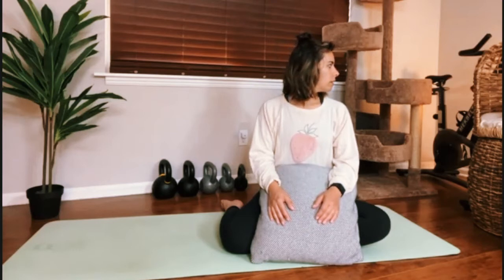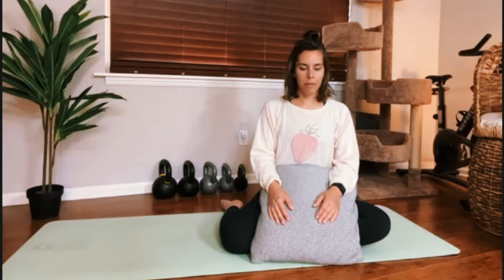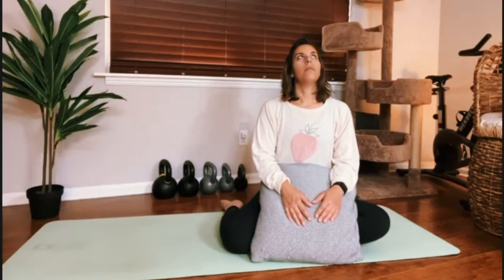Awesome. And then pulling right shoulder back, I'm going to look towards the left. Come through center. Same thing, other side. And back to center. I'm going to drop, keeping that nice tall spine for a few more breaths. I'm going to drop my chin to my chest. And then gently look up. Amazing. And then go ahead and bring it down.